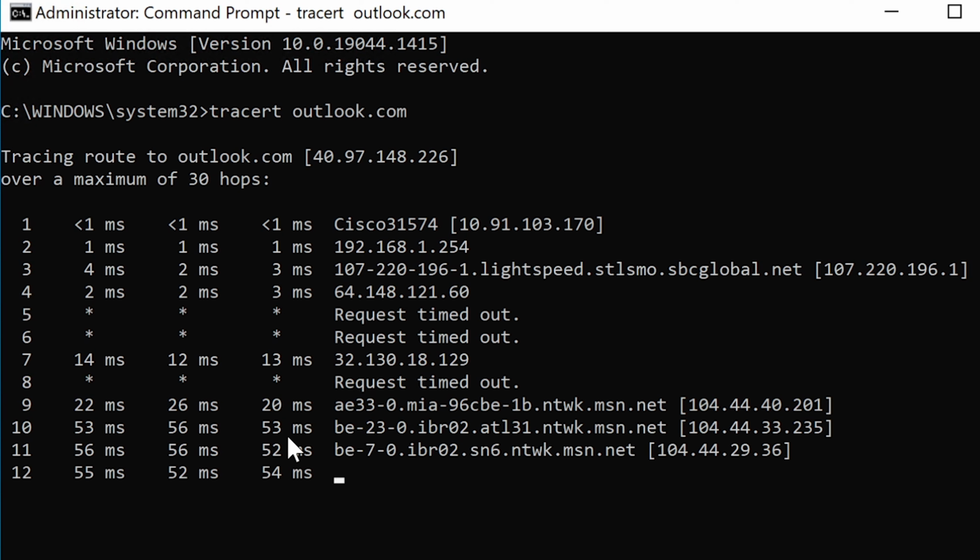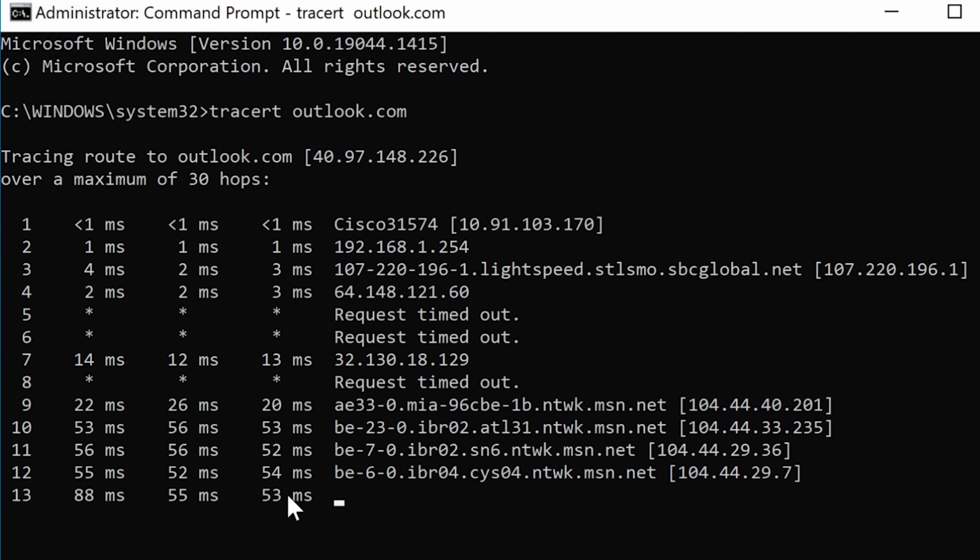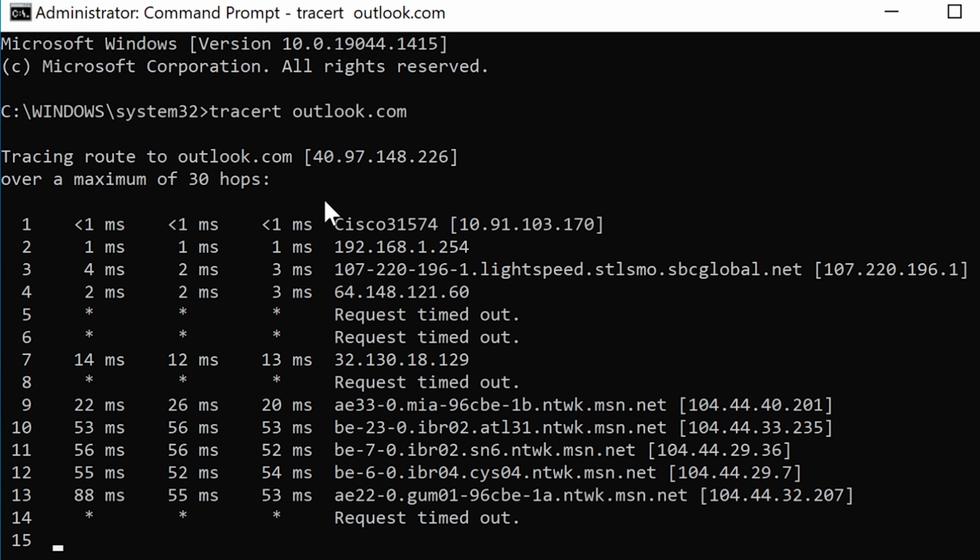But what you want to look at in this case is whether the response time is fast enough. 53 milliseconds is normal at the tail end of it. The higher it goes, the longer it may take to get a response. And this will do it for 30 hops, meaning it's going to try up to 30 times until it reaches Outlook.com, which is at this address.